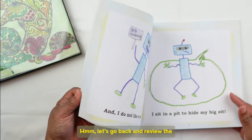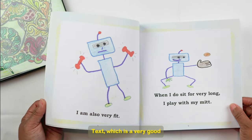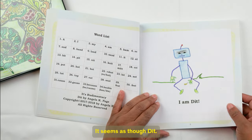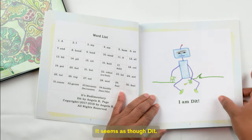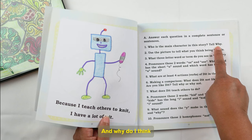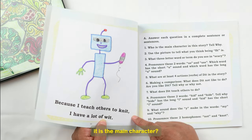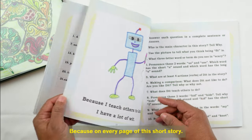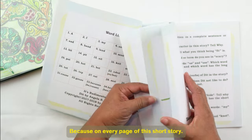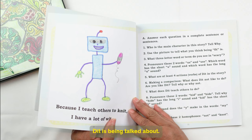Let's go back and review the text, which is a very good reading skill. It seems as though Dit is the main character. And why do I think Dit is the main character? Because on every page of this short story, Dit is being talked about.